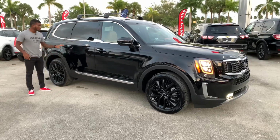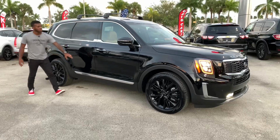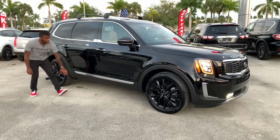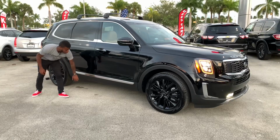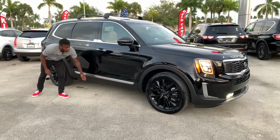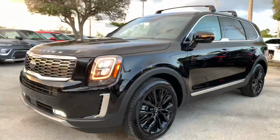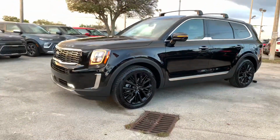I actually like how I got the door handles with this brushed aluminum. Also has the black line that actually matches the exterior color, which is a nice look. Also have more of that brushed aluminum here, lower part of your door. Also have that cladding to give it more of a rugged look. Your wheelbase is 114 inches with the overall length of 197. It's 3 inches shorter than the Honda Pilot.